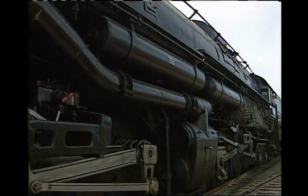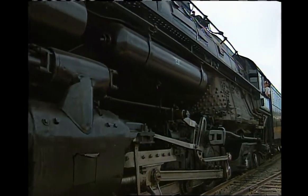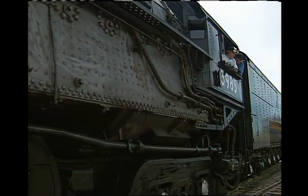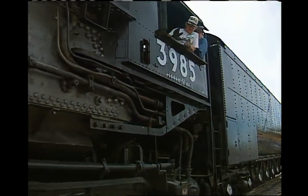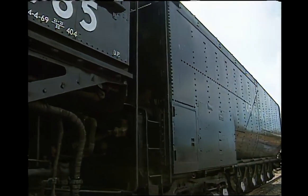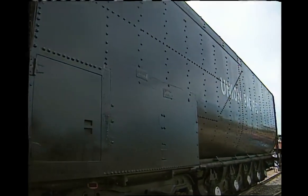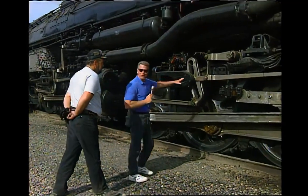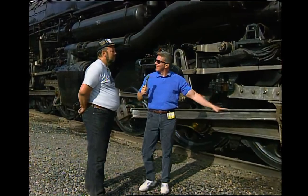It was designed in 1943 to pull troop trains for World War II. As the war phased out and the troop trains were phased out, then they used it for heavy passenger service and high-speed freight. This thing is absolutely huge when you look at it. How much tonnage is in here? What you're looking at here with the engine and the tender holds 5,900 gallons of fuel oil for fire, and 25,000 gallons of water. The engine and tender weighs 1,070,000 pounds.